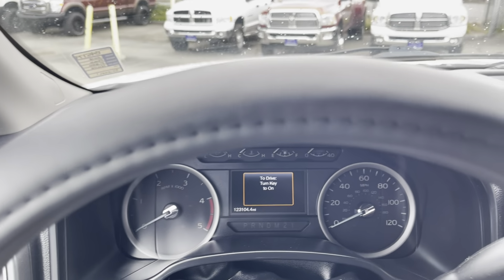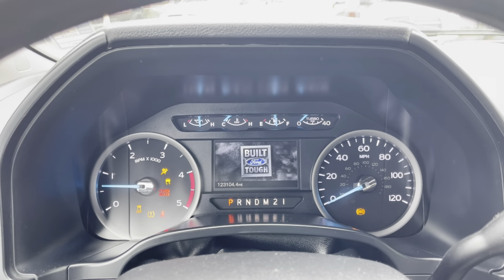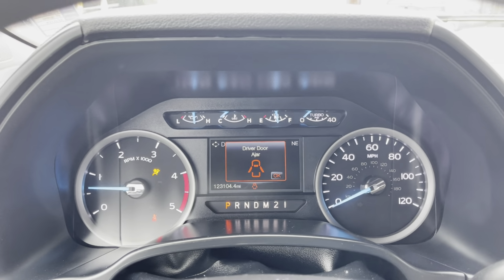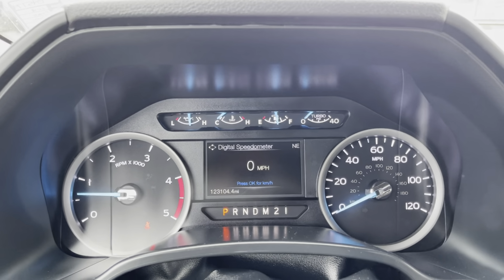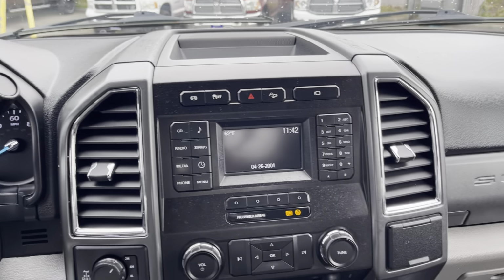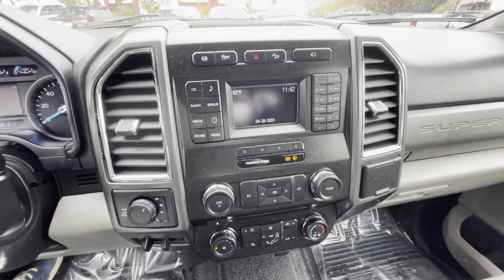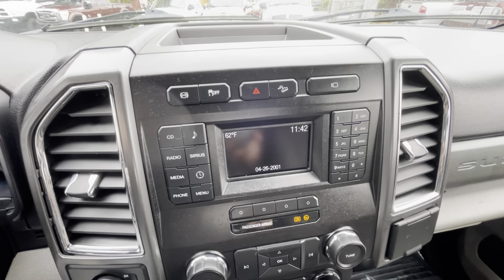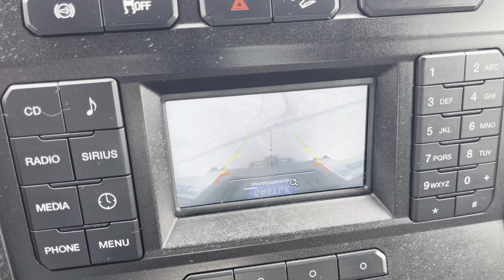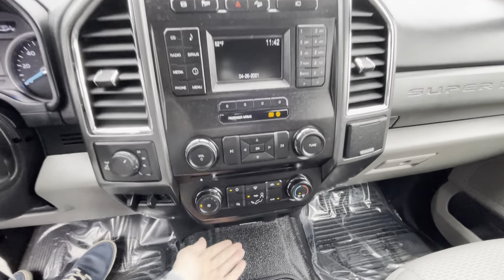Let's turn it on. Perfect. No check engine lights, exhaust brake, camera, all those sort of beautiful things. Check the backup camera right here. Tailgate is tilted. So.